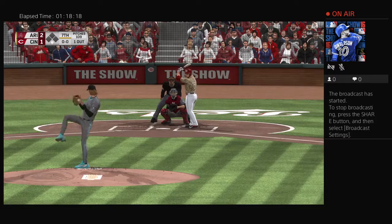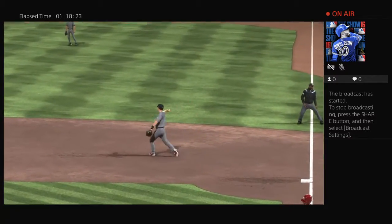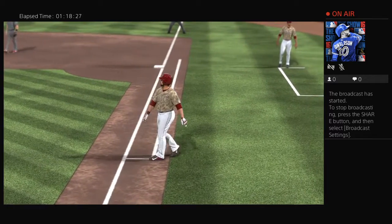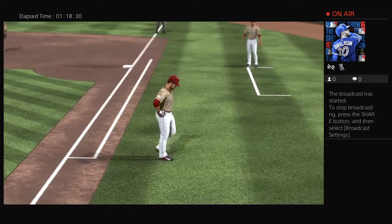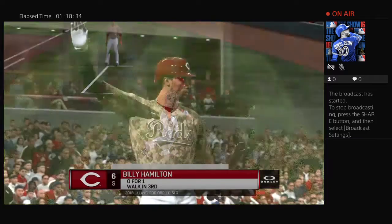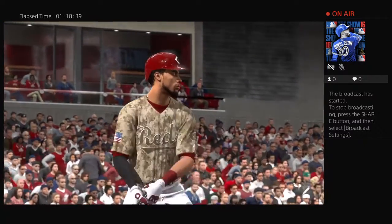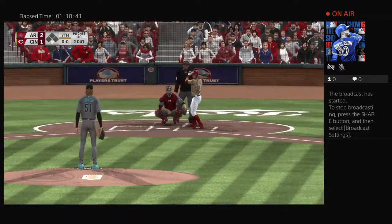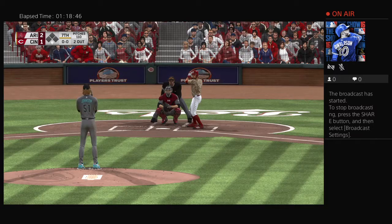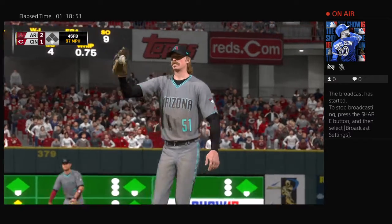Into the box now, Eugenio Suarez. Snatched out of midair at first base for out number 2. The batter, number 6, center fielder, Billy Hamilton. Digging in the switch hitter, Billy Hamilton. He's 0 for 1 thus far. And now a pitch on the way. Fastball in there for a called strike.